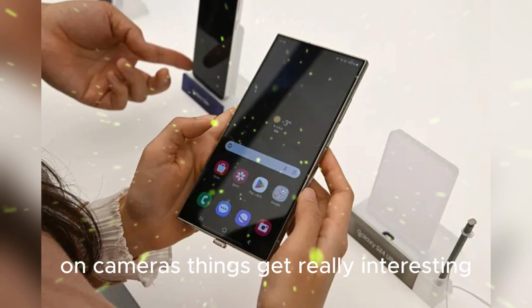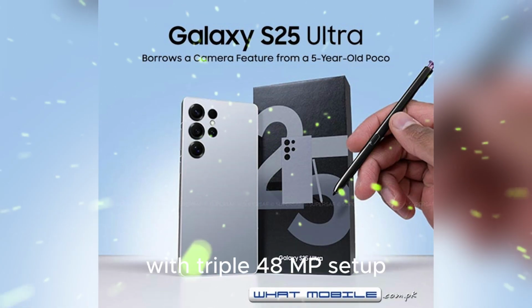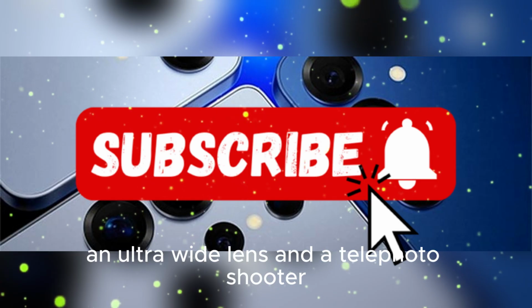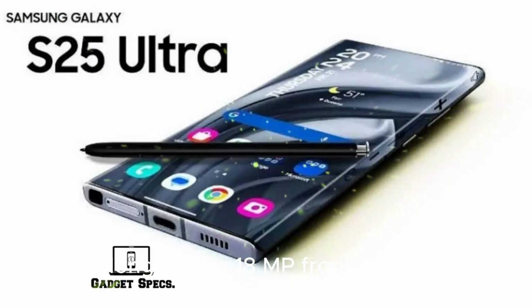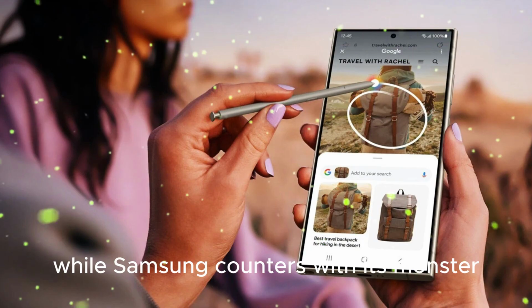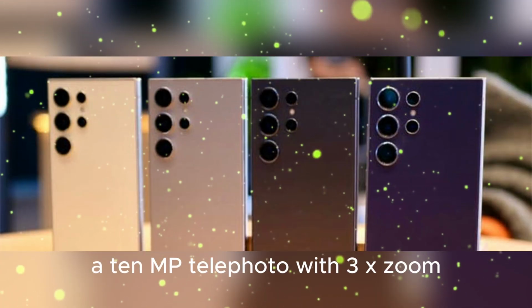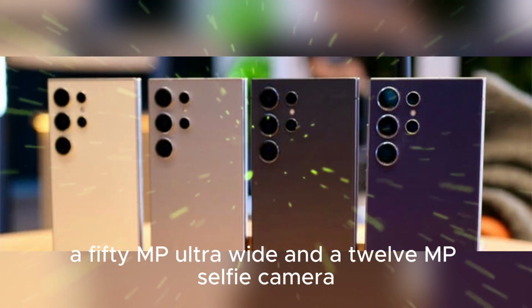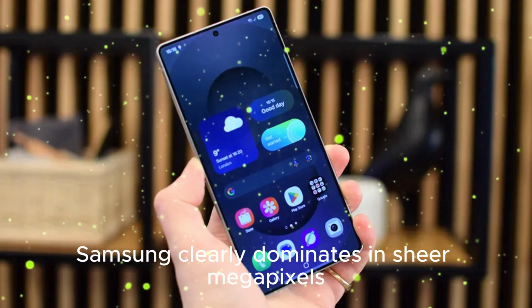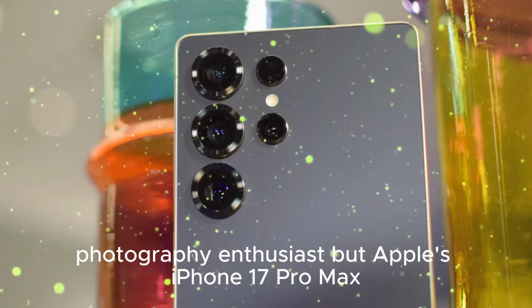On cameras, things get really interesting because Apple has equipped the iPhone 17 Pro Max with a triple 48MP setup, featuring a fusion sensor, an ultra-wide lens, and a telephoto shooter, alongside an 18MP front camera that supports Center Stage and ultra-stabilized video, while Samsung counters with its monster 200MP main sensor, a 50MP telephoto with 5x optical zoom, a 10MP telephoto with 3x zoom, a 50MP ultra-wide, and a 12MP selfie camera. So spec-wise, Samsung clearly dominates in sheer megapixels and zoom capabilities, making it a better pick for hardcore photography enthusiasts.